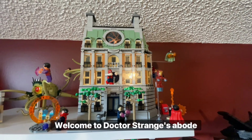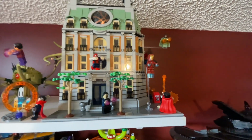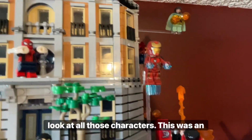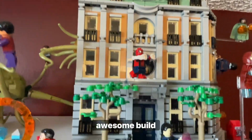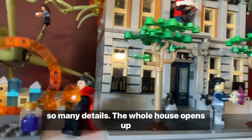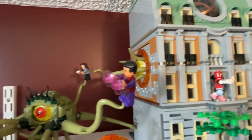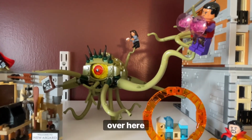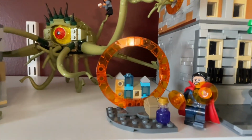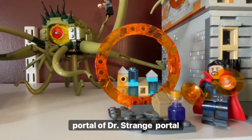Welcome to Doctor Strange's abode. Look at all those characters. This was an awesome build. So many details. The whole house opens up. And we've got a bigger version of that guy over here. And then we've got the Doctor Strange portal.